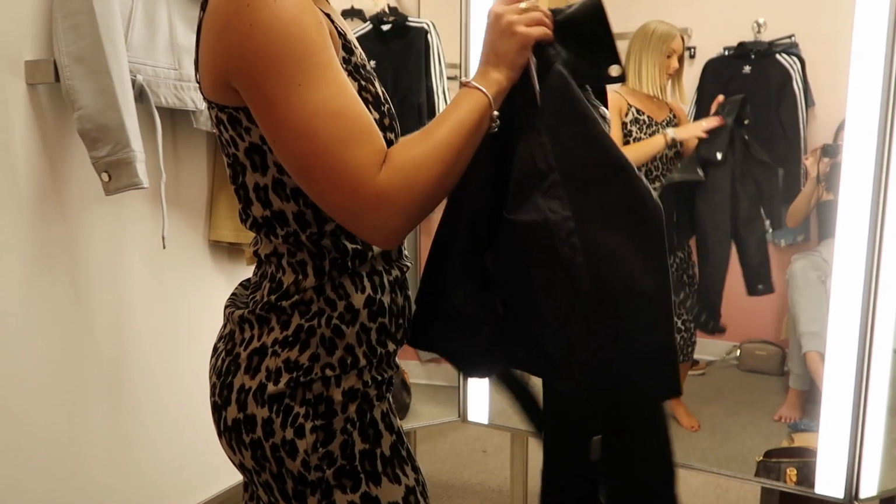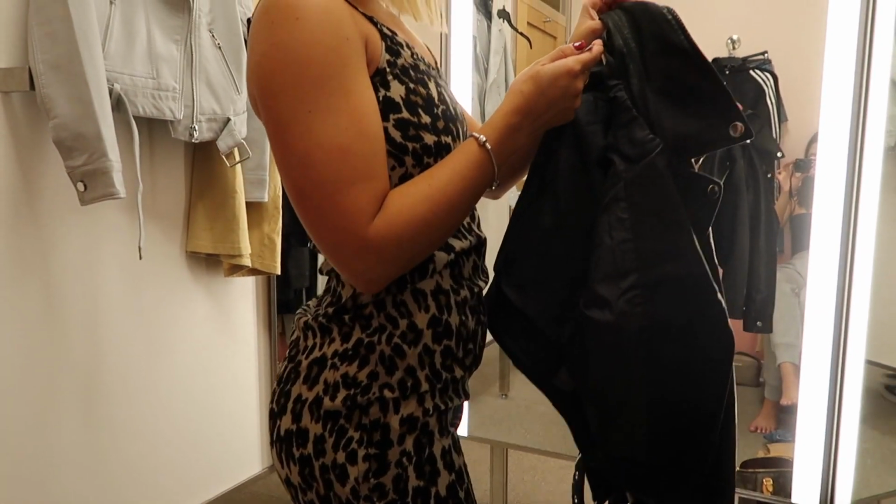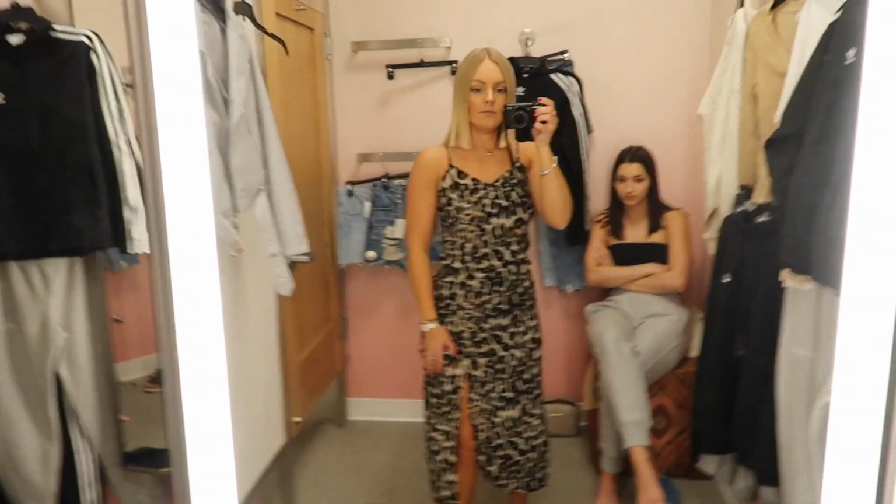I really like the jacket though. The jacket's only $62.90.